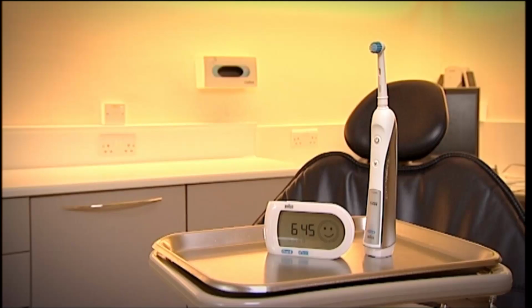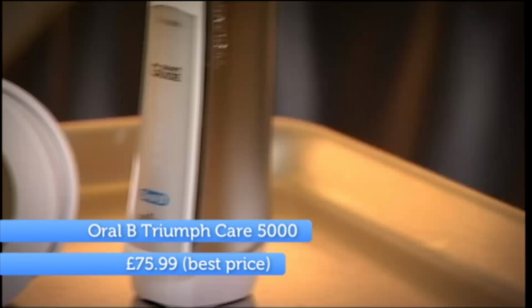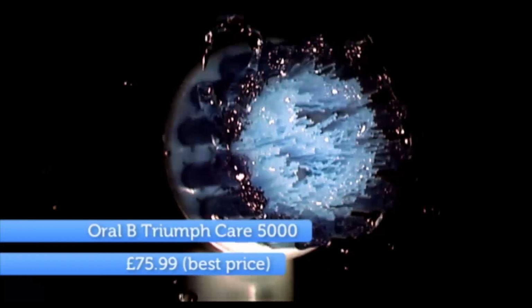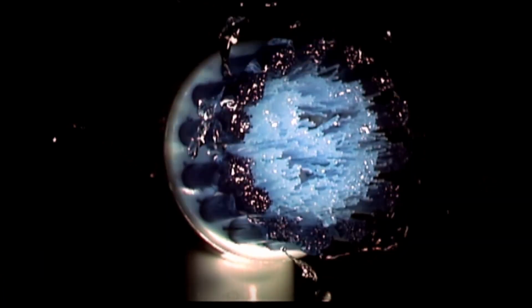At one, it's the Oral-B Professional Care Triumph 5000. This brush removed the most plaque during our tests, and the handy wireless smart guide is a useful addition to promote healthy brushing.